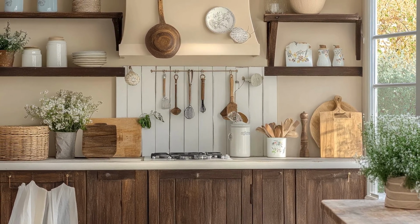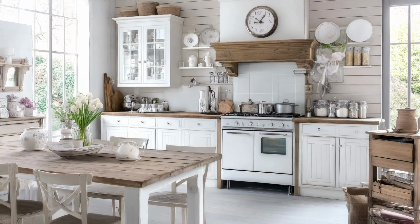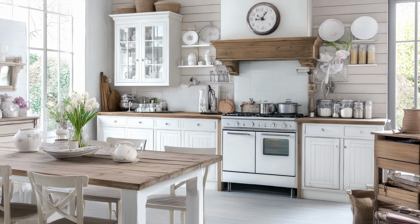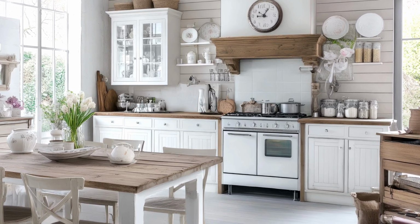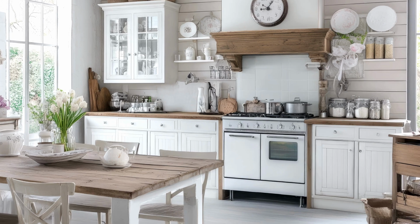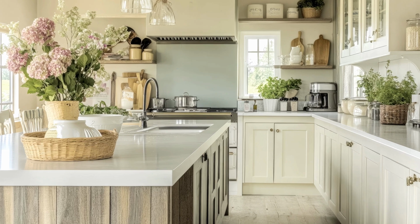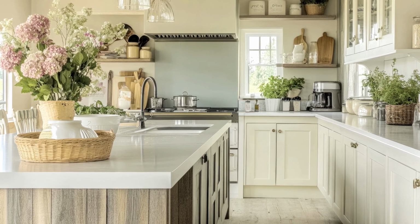A reclaimed wood range hood, vintage-style pattern tiles, or even a simple jute rug can all add that lived-in warmth. Layering different materials, like metal, wood, and stone, keeps the space from feeling flat and gives it that effortlessly curated look. It's all about mixing the old with the new in a way that feels natural and authentic.